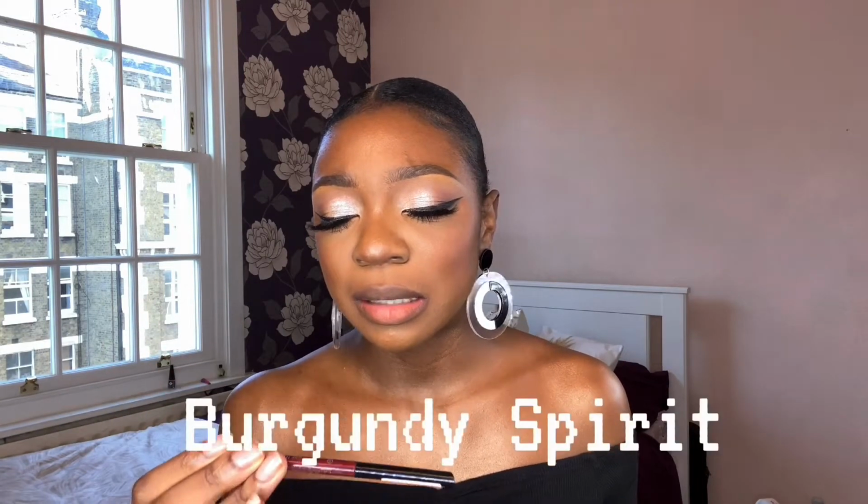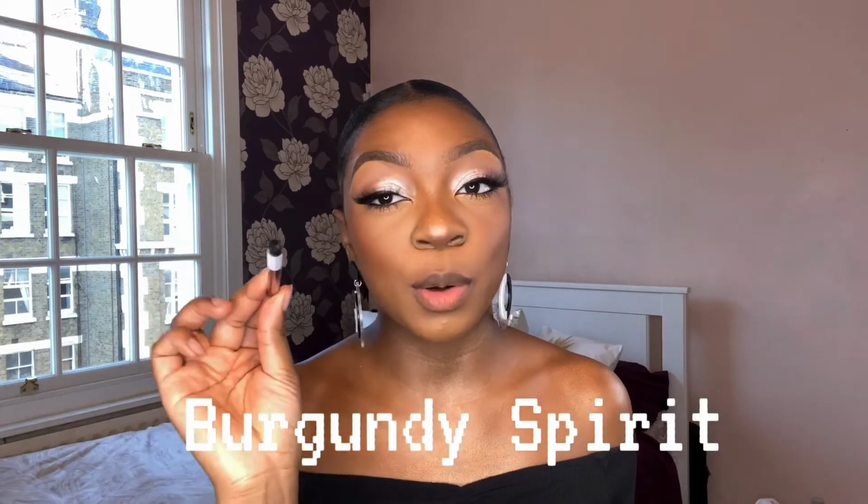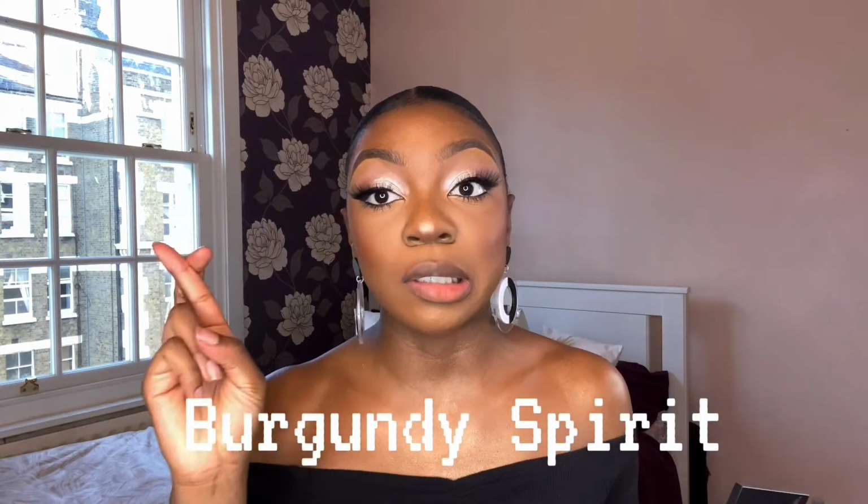So now for lip combo number 5, I'm gonna go into my Essence Draw the Line lip pencil, and I can't really remember the shade of this, but I will put it up on the screen. Fingers crossed I remember.